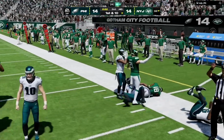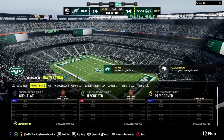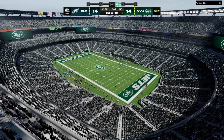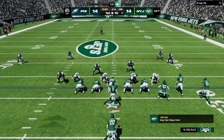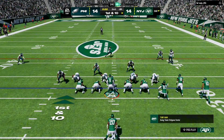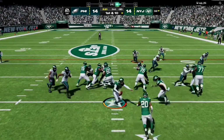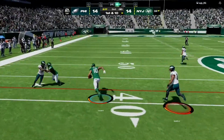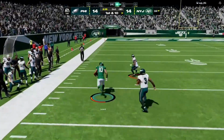A pretty good punt, but a nice 13-yard return. And the Jets will take over first and 10. The New York offense taking over for their next possession. They've got momentum on their side. They were once down 14-0. Now it's even at 14 as they look to put together a drive to get them the lead.